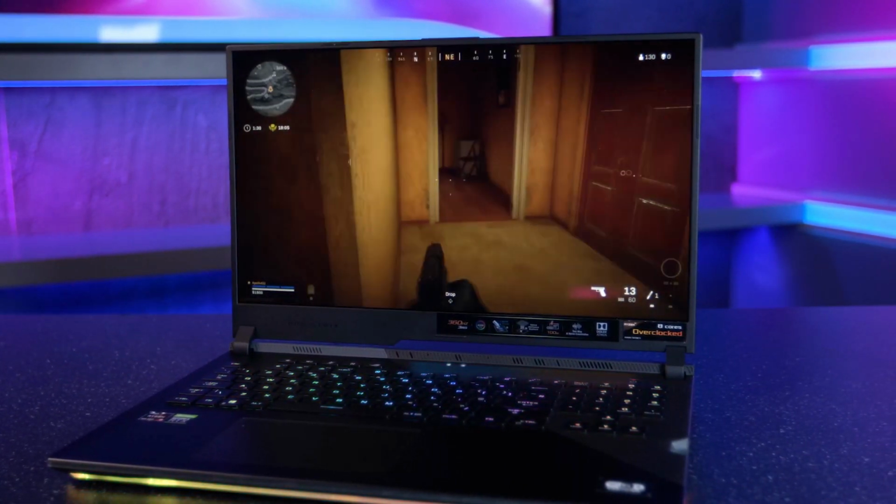You can also buy a model with a 1440p 165Hz screen for a bump in resolution at the loss of some speed if you play less competitively.